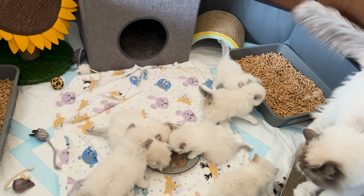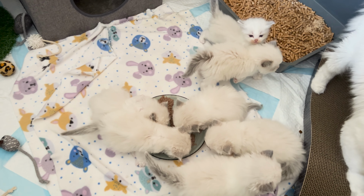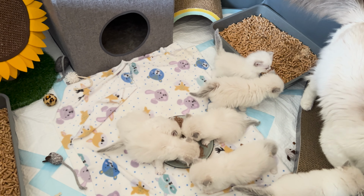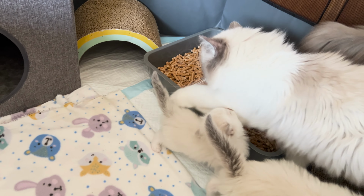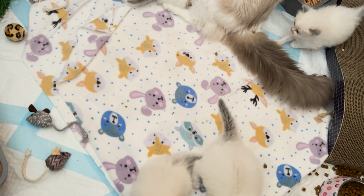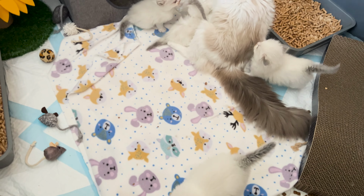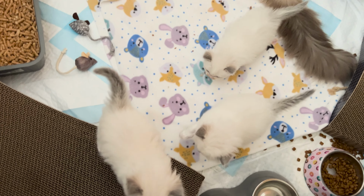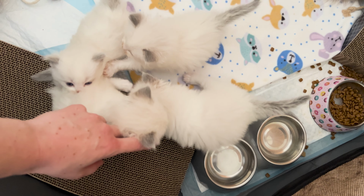And we have 3 girls and 4 boys in this litter. So far I'm still trying to pick the tabbies, but we have at least 2 tabbies in this litter, 1 of each gender. I've just taken their food away, or they've just finished with it. And Alphabet's gone in there to feed them. But they're so interested and so friendly. They're more interested in seeing what I'm doing.